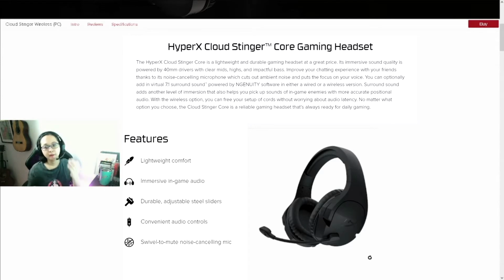But first, remember that this is communicating to the device via a 2.4 gigahertz dongle, so I think this is fair enough for a wireless headset that your voice will sound like this. It's clear, but again, it's like I'm a pilot or something talking to someone.